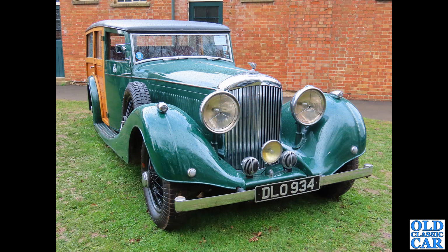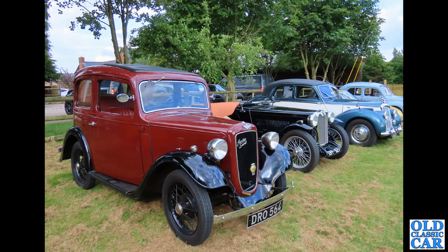Now we have DLO 934, a 1937 Bentley Woody. So that must be pretty much unique, I would have thought. This one's currently showing as being SORN, i.e. registered as off the road, so hopefully there's no great problem there and it'll be back out and about again later this year. This was taken as an evening meet.